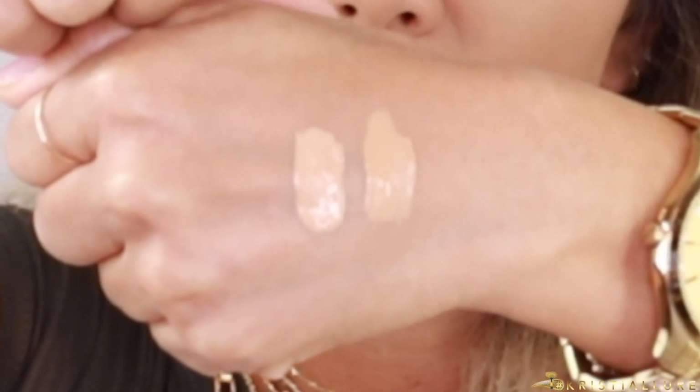It's probably going to be hard to tell in my lights, but the 30N is obviously a little bit lighter and more peachy undertone, which is going to be good for people who suffer with dark circles or dark under eye areas. You definitely want to always lean more towards the peachy pink side of things. And then the 40 Warm is good for spot concealing because I think that's going to match my skin exactly.